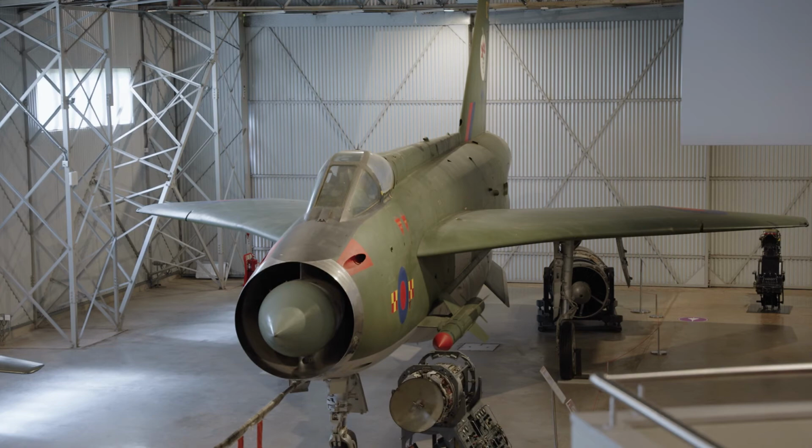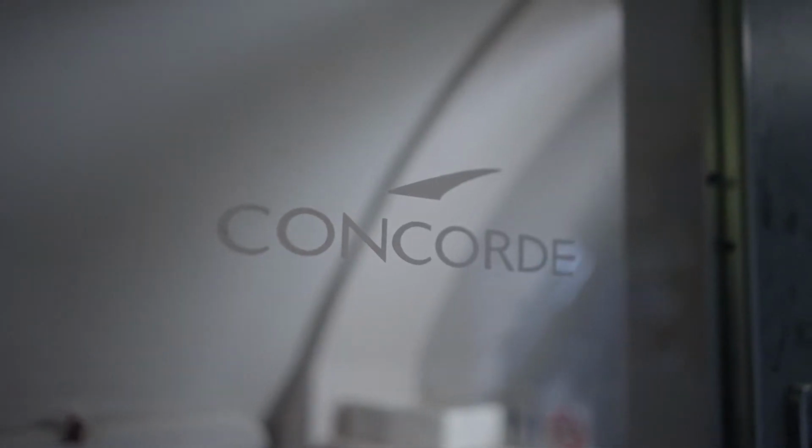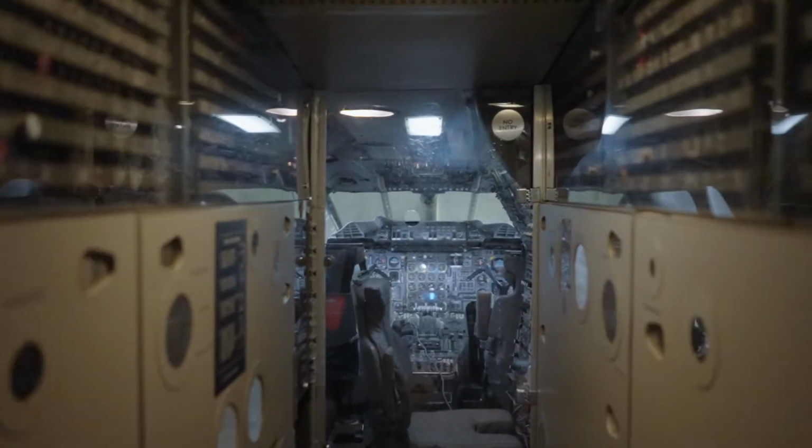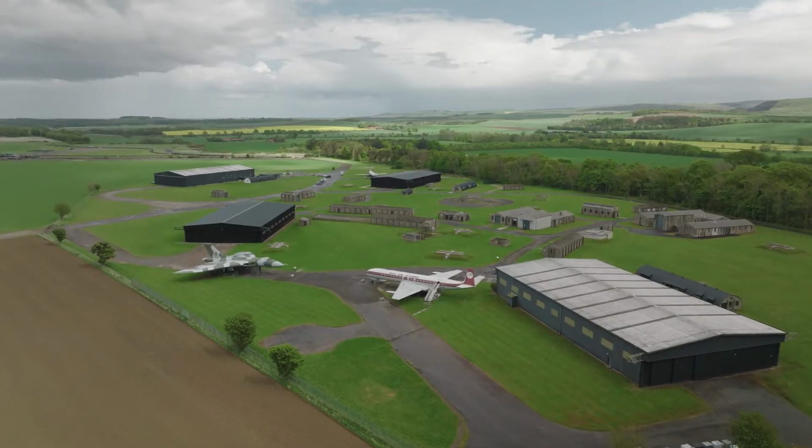We house the National Aviation Collection, so we have right behind you, of course, the biggest object in the collection, which is Concorde, and you can board Concorde. We divide it up into passenger airliners, civilian aircraft and military aircraft. But the site is also interesting because it's based on an historic airfield.